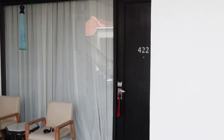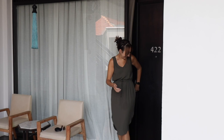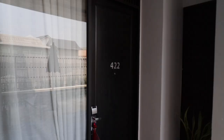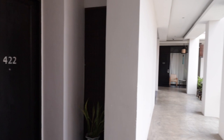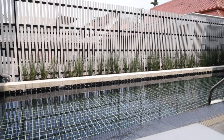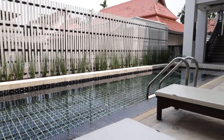Oh, hey there. This is what I mean by our private plunge pool, literally on our doorstep. So the actual hotel itself is quite spread out and everybody seems to flock to the main pool up on the rooftop. I don't think many people know that this one actually exists because we haven't seen anyone use it. Guess we just got really lucky with the hotel room.